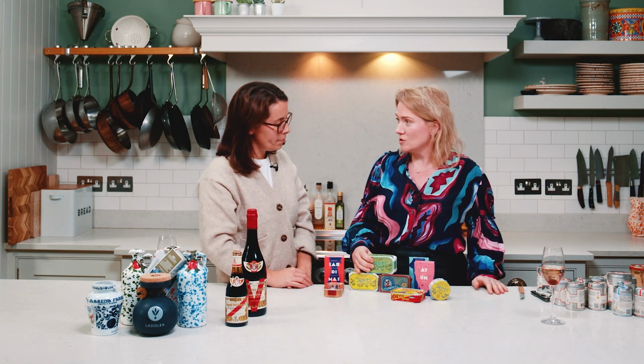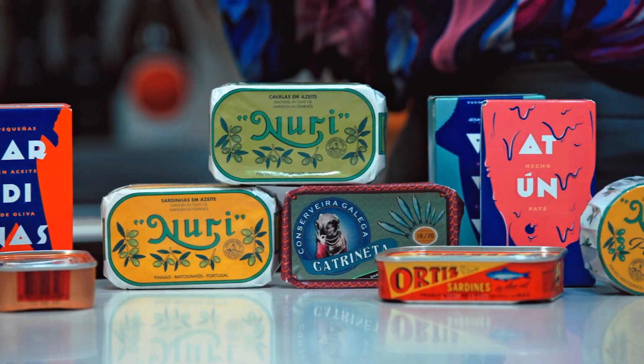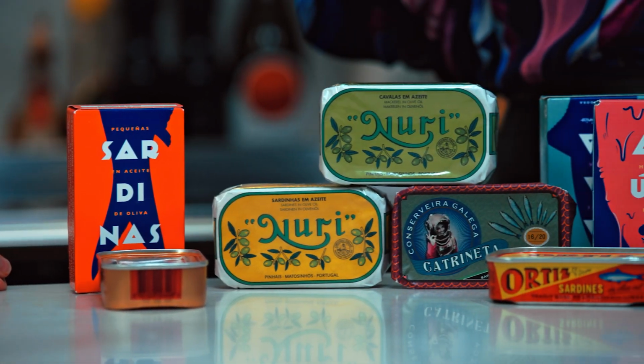they're caught. So they only catch the sardines and the mackerel in the summer months when they're the fattiest. And then they keep them and they will age them for much longer. So they might be aged for 6 to 12 months. And so actually you do get a very different product when you're buying some of these higher quality ones than you would if you're just buying an ordinary tin of sardines or mackerel. And you can see that when you open each of the cans. You can really see the piece of fish.